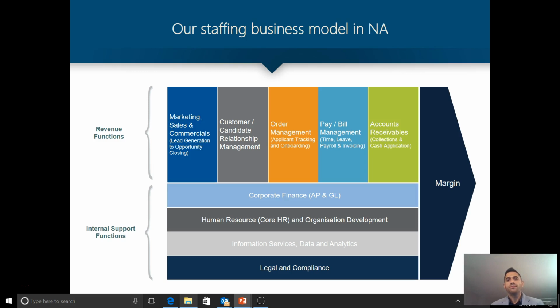Internal support functions. These are some of the motherhood and apple pie capabilities that any organization needs. Things like corporate finance, from accounts payable to general ledger, human resource management, and organizational development, and information services, data and analytics, and legal and compliance. These are typical core business streams, such as order to cash. There are other core business areas, such as hire to retire, procure to pay, that we support throughout our organization.